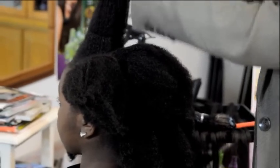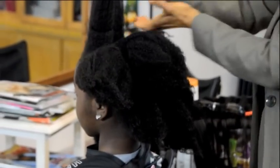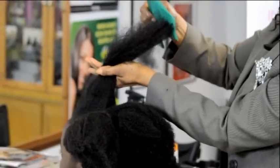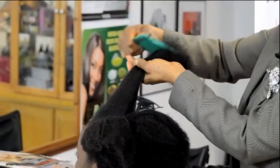So it's so easy, your comb just goes through very easily. All that crying and dragging the hair, I see that. So when you know things like this, I don't see why we should bother with too much heat on our hair.